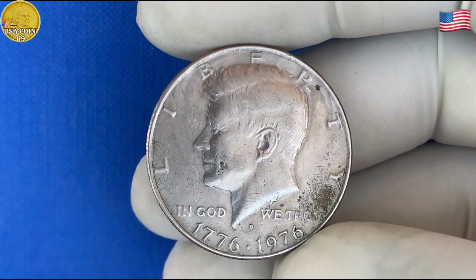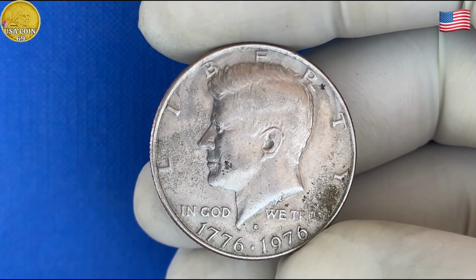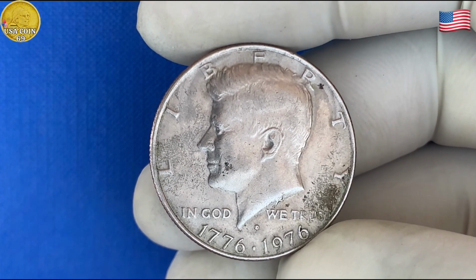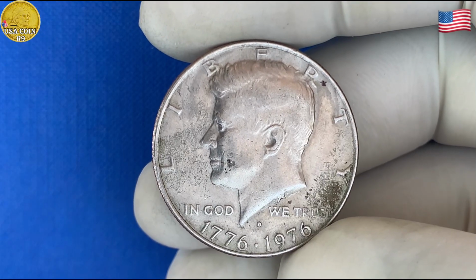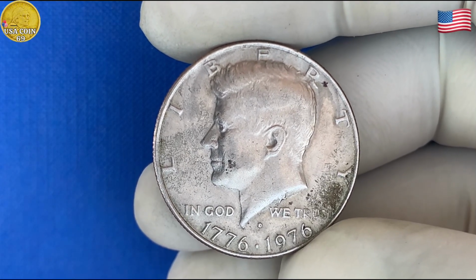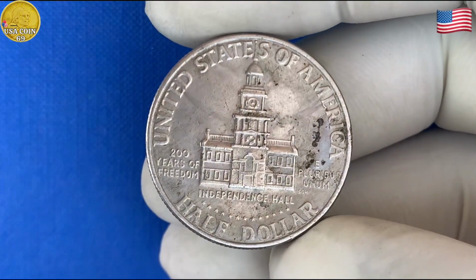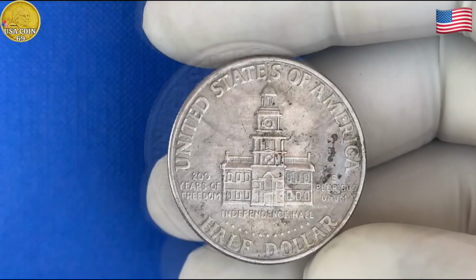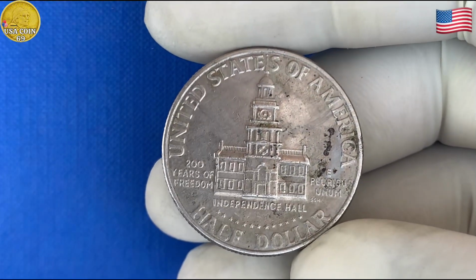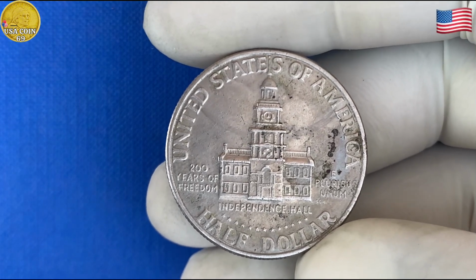But here's the big reveal. The Kennedy half dollar 1776 to 1976 in perfect condition, with all the bells and whistles that collectors dream about, can be worth an astonishing $68,700. Yes, you read that correctly, $68,700 for a pristine proof version of this bicentennial coin. The rarity of the coin, combined with the historical context and the enduring appeal of the Kennedy legacy, has made this coin a sought-after prize for collectors worldwide.